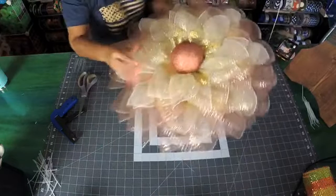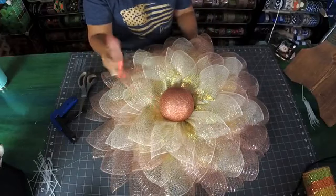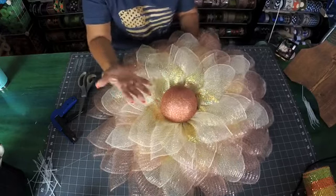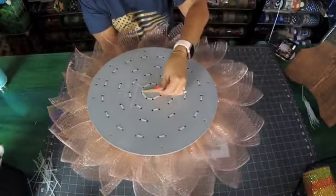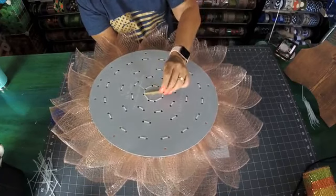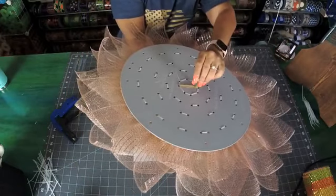So, what do you think? And then when it sells, I don't glue them in as I go. Once it sells, then I go back in and I add glue underneath just as a double protectant. And then I take the pipe cleaner and I'll cut it down and I'll run it right back through one of those holes. That way that sharp piece doesn't scratch anybody's door.